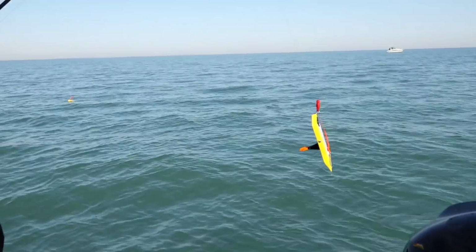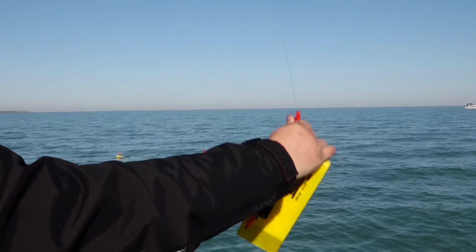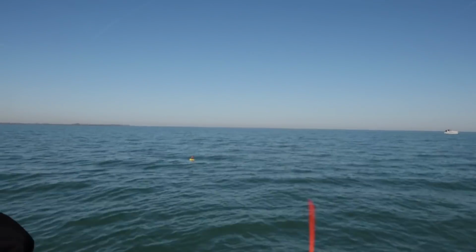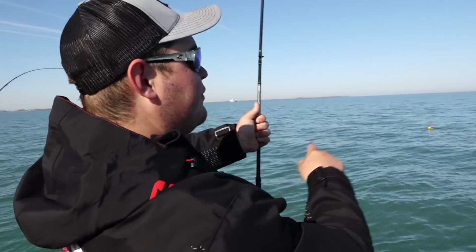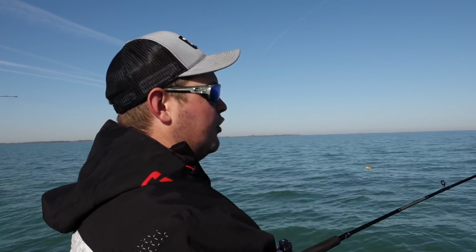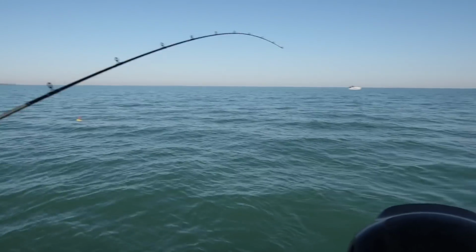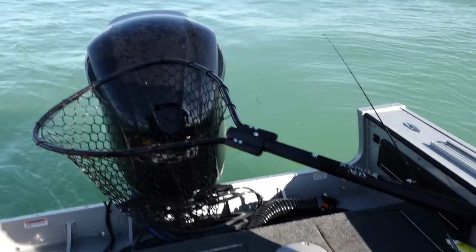You know, one of the things we talk about with releasing boards, one of the things I really like about releasing them is I can very easily unhook that board by myself. See, all I really do is just keep that nice tight line and I can come up here like this, keep tight on that fish. And my dad's literally right now pulling a fish out of the net, and I can easily unhook that board and just keep the fun happening.